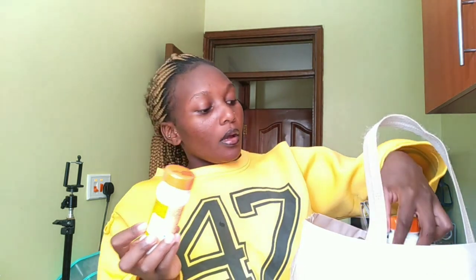I also got pilau masala, garlic powder, and ginger powder. Yeah, garlic, ginger. I got peanut butter, the Nutties brand. For some reason, I don't love the Blue Band one. I don't know why. It's because I'm used to this one. So I'll buy it again, then try it, then fail. Because I bought it last time, I didn't like it. Anyways, the heart likes whatever it likes.